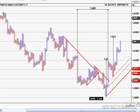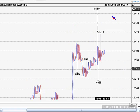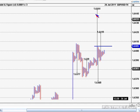Looking at a 1-minute chart of cable. You can see there's a whole lot of targets here. Now, what's interesting about this one is that I have a target here of 164.44. That target comes from this thrust column, but because the price hasn't broken out above that thrust column here, that target has not been activated. So normally I would take that target off my chart because it's not an active target, and it's important not to have targets on your chart that are not active targets.